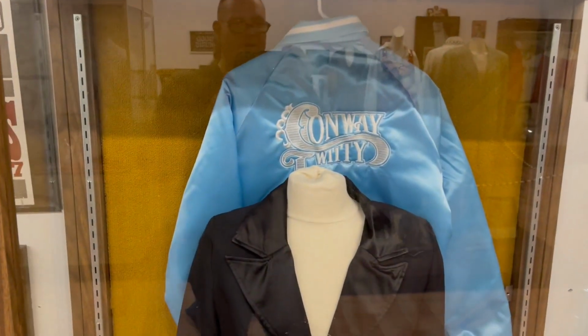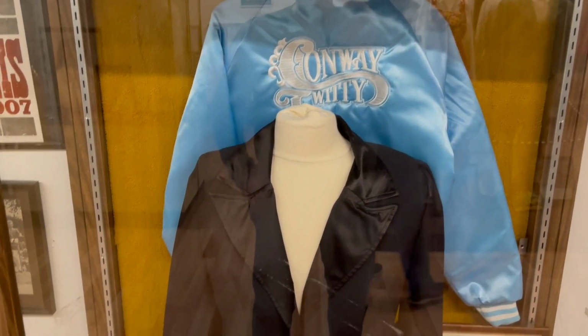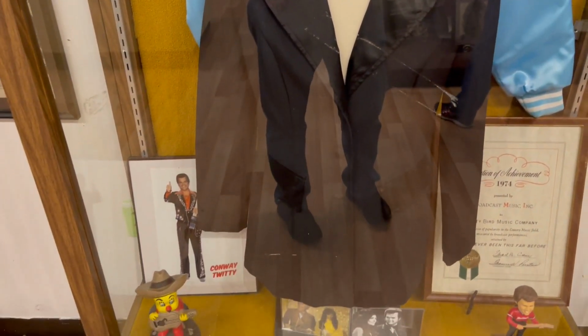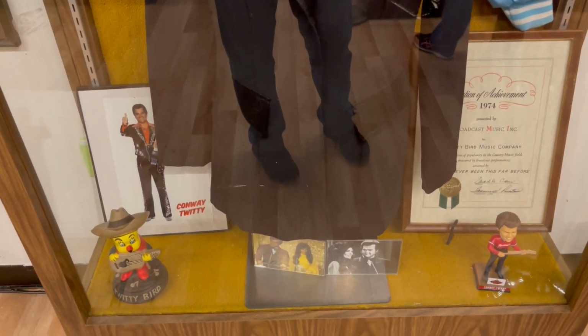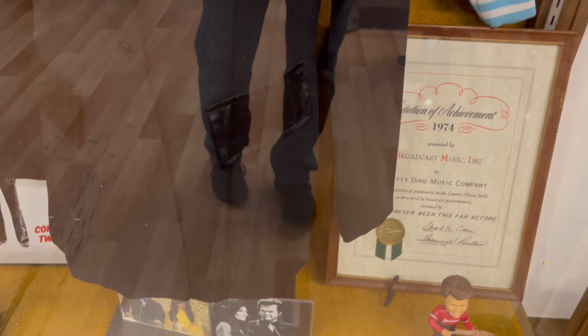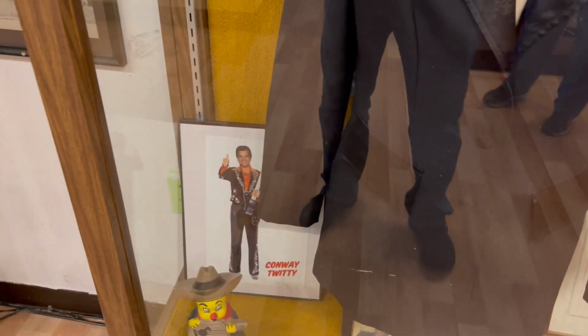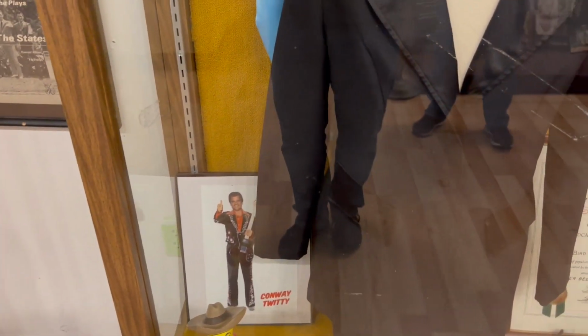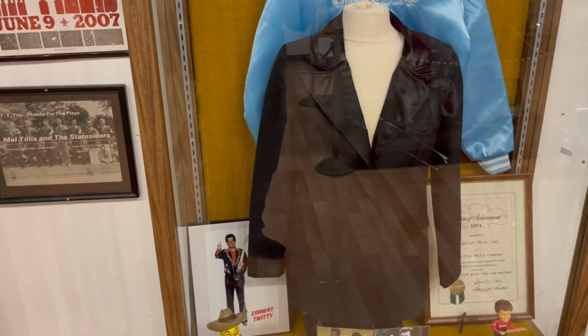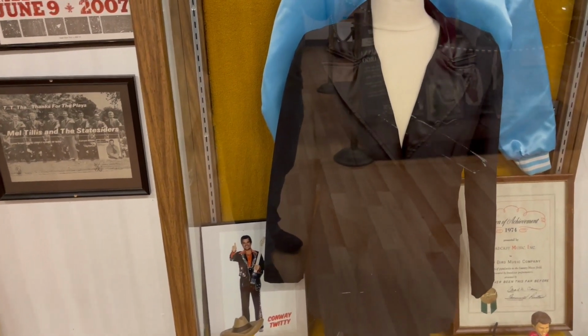And right here is one of my all-time favorites, Conway Twitty. Conway, he sure could put out some number one songs. Hated when he passed away in 1993 from an aneurysm. He was on tour, got back on his tour bus, wasn't feeling well. The band stopped somewhere, the bus did, and the rest of them got off. And they came back, found Conway had collapsed.